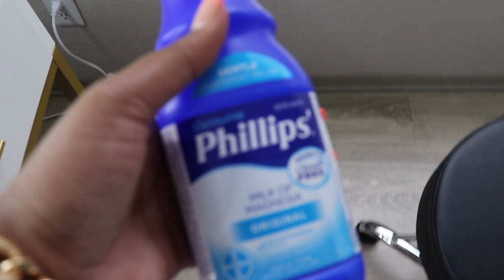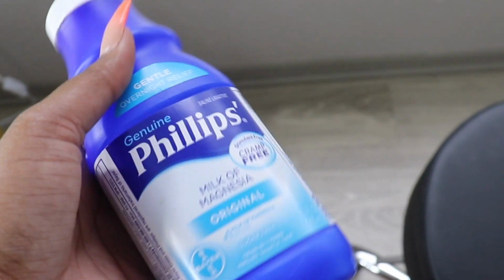Anyways, today I'm taking you guys with me to shoot some pics. I got tips for you guys, and so many of you guys asked me questions on my last videos on how I take my photos, so I'm gonna be bringing you guys with me. So this product is pretty much a laxative, but it works as a primer.